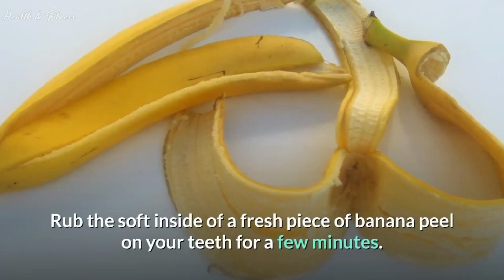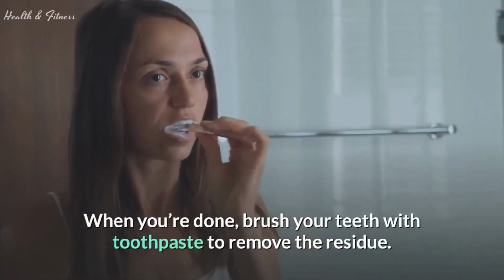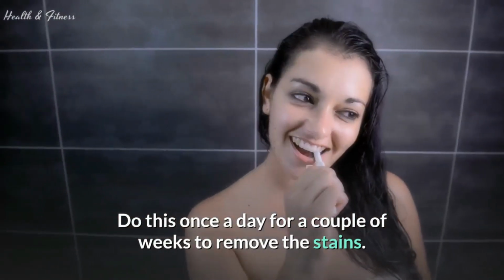Rub the soft inside of a fresh piece of banana peel on your teeth for a few minutes. When you're done, brush your teeth with toothpaste to remove the residue. Do this once a day for a couple of weeks to remove the stains.